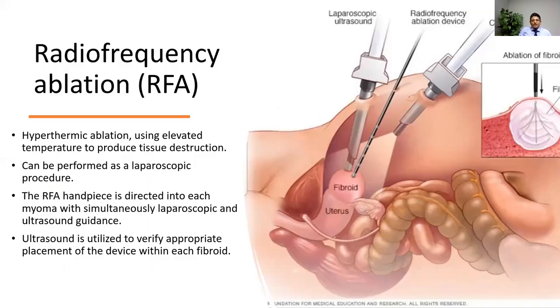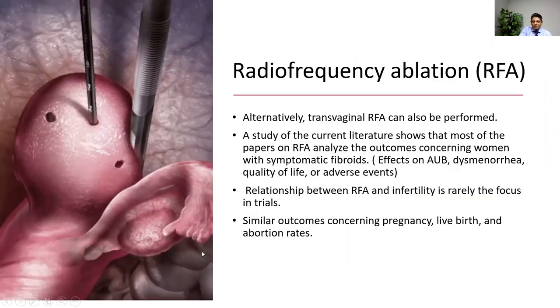Right. Then the other one is radiofrequency ablation, RFA. Here, it's a hyperthermic ablation. This is a laparoscopic ultrasound. This probe is the laparoscopic ultrasound. This is a fibroid. This is the ablation probe. It goes in just like a laparoscopic probe, gets to the precise point and gives hyperthermic ablation. That's radiofrequency waves. That is a very successful and upcoming technique as well. Alternatively, transvaginal RFA can also be performed through the vagina. A study of current literature shows that most of the papers on RFA analyzed outcomes concerning women with symptomatic fibroids. They haven't really gone into infertility, so we don't know the effects on fertility there.